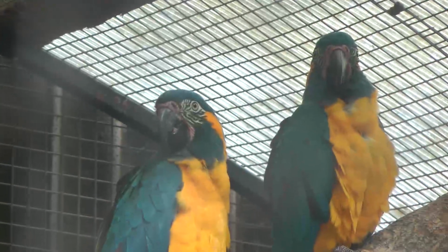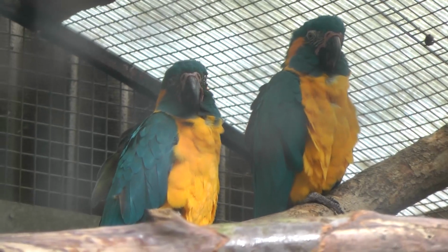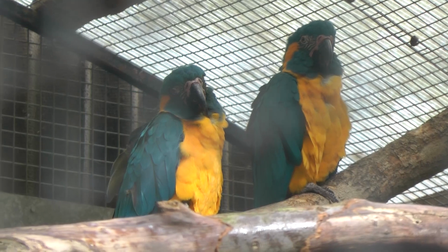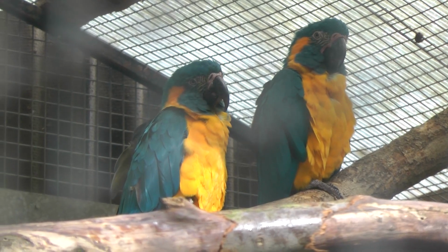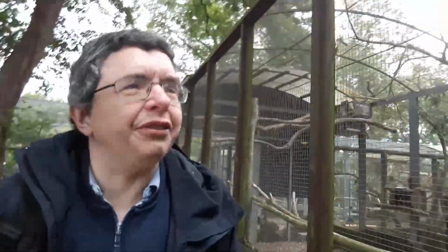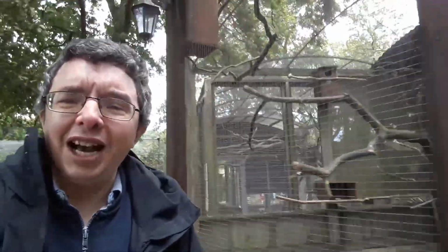Another pair of very rare birds here. Again, we'll probably shoot some B-roll for you. This is a pair of blue-throated macaws. Not many left around the world. You do come across these now and again, but they're blue-throated macaws. And we're chucking some more in for you. Quite windy here now, a windy day.